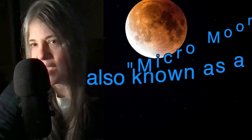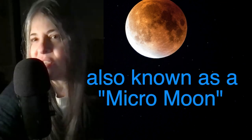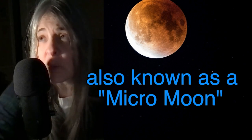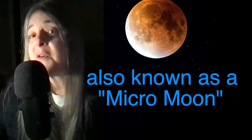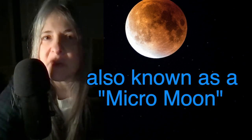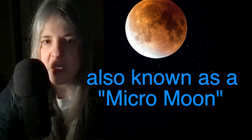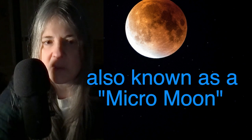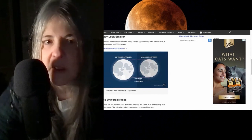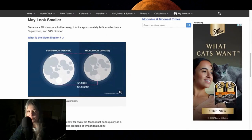Another way of saying that is an apogee, the apogee of the moon, which is basically when the earth and the moon are at the furthest points from each other. Make sense? Like they're the furthest things away from each other. So let me see if I can give you a real quick example of what I'm looking at. Shazam. Is it working? Are we there? All right, let me get me small.